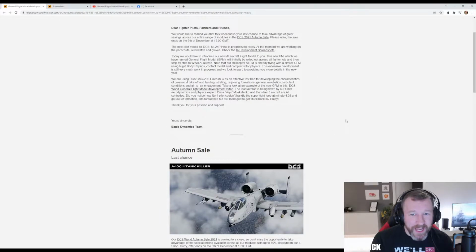But there is a larger piece of news this week, and it's an interesting one because I've not really heard Eagle talk about this. "Today, we would like to introduce our new AI aircraft flight model. This new flight model, which we've named General Flight Model, or GFM, will initially be rolled out across all fighter jets and then step by step to World War II AI aircraft. Note that our helicopter AIFM is already flying with a similar GFM using rigid body physics, contact model and complex rotor physics." This I didn't know.